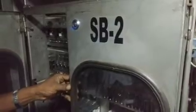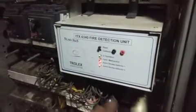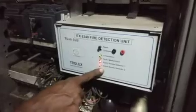And come to the SB2 panel. In the fire reduction unit, both LEDs are glowing and both detectors detect the smoke. That is why the P1 fault occurs.